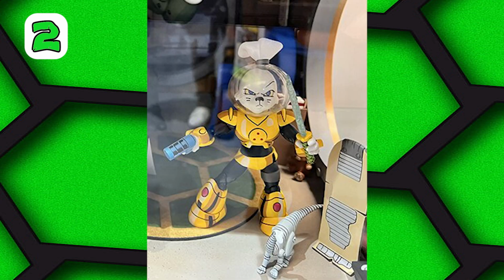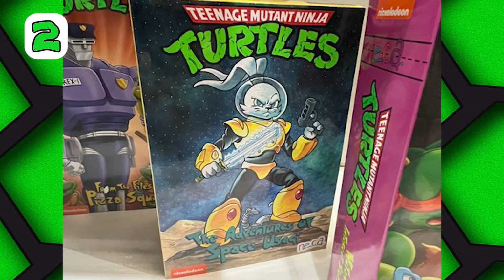And even though we've seen him before, we got another look at Space Adventure Usagi, but what is new is we got a look at his packaging. I really do love this artwork, and it's a shame we never got this character in the cartoon, but that wasn't the only Usagi that they showed off.